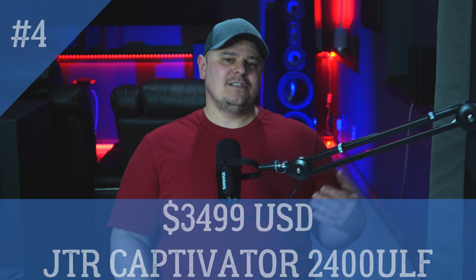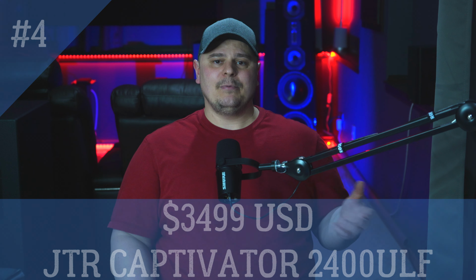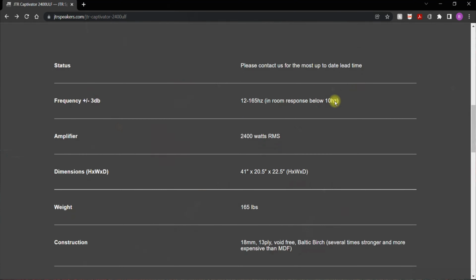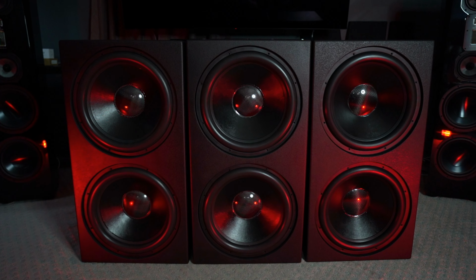I also appreciate subwoofer number 4, which is the JTR Captivator 2400 ULF, which is currently priced at $34.99 USD and uses a single 18-inch driver with a 2400 watt RMS amplifier. Again, this is not a subwoofer that I have personally owned, but I do own 3 of its bigger sealed cabinet brothers, the JTR Captivator RS2s.